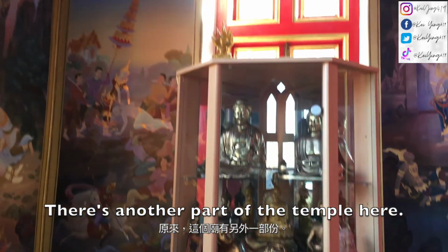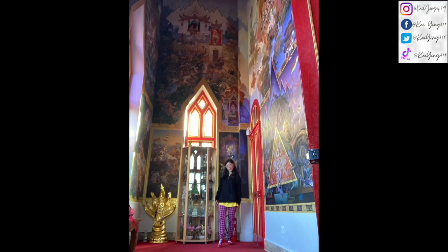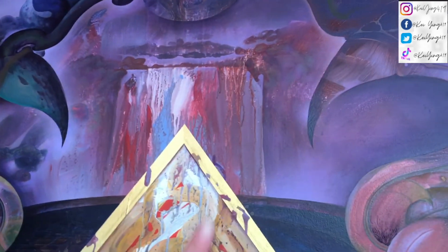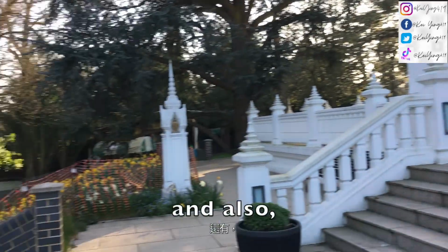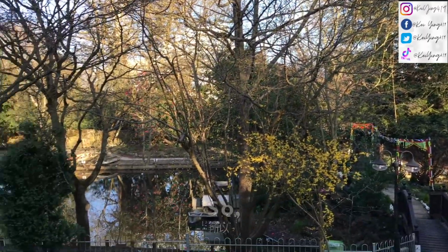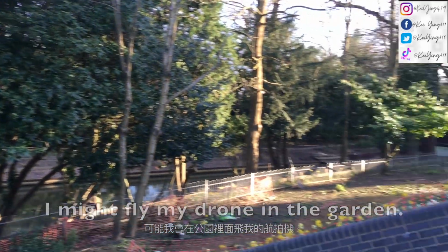There's another part of the temple here. I'm gonna take a photo here as well. Oh wow, look at this painting. It's like a river. Oh wow. This is the side of the entrance. And also, this is a garden. So if there's space, I might plant my throne in the garden.